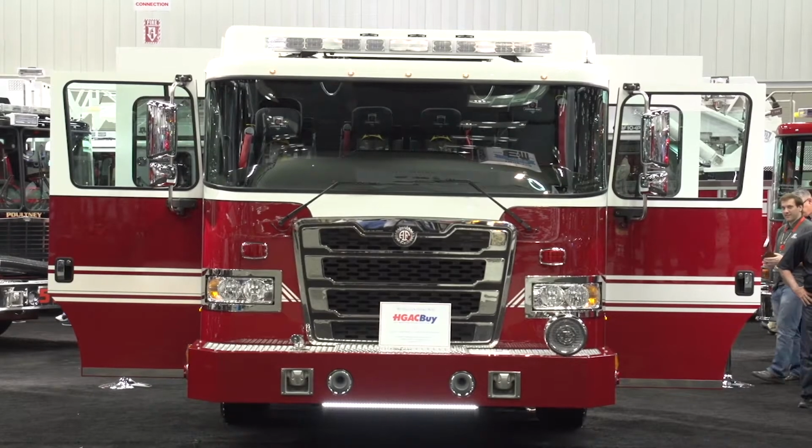Rich? Thanks, Chris. Behind me here is the AF1. It features a one-piece windshield, a new stylized grille, headlights, and turn signals. If we can move over here, I can show you a little bit about the new interior.